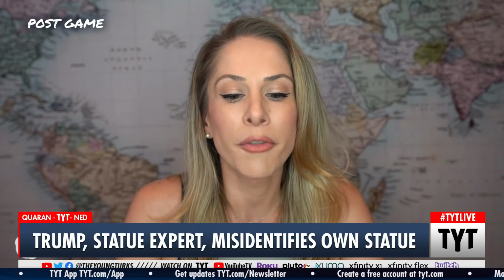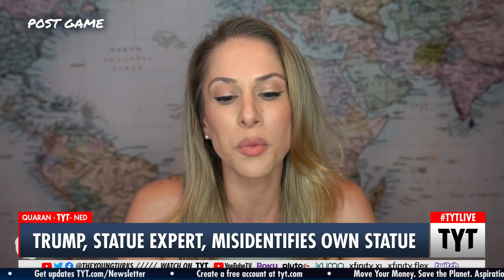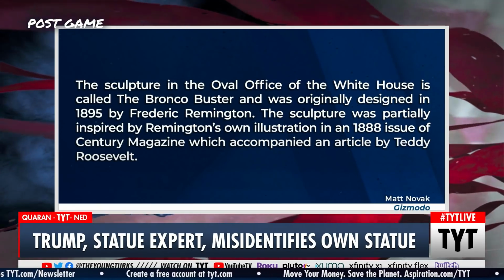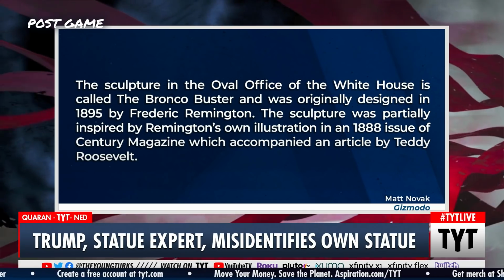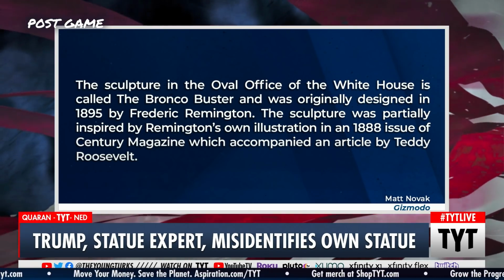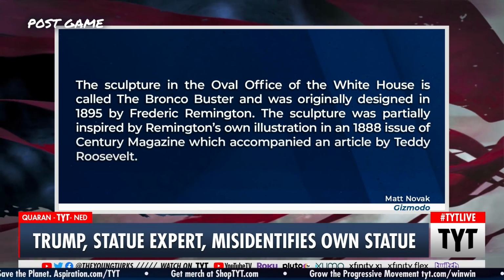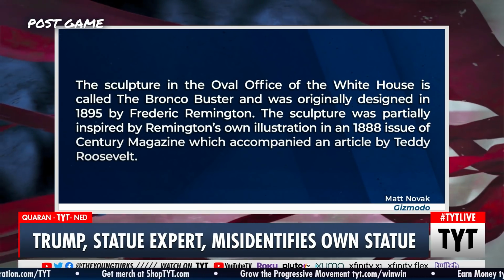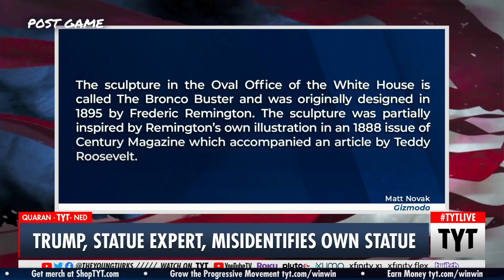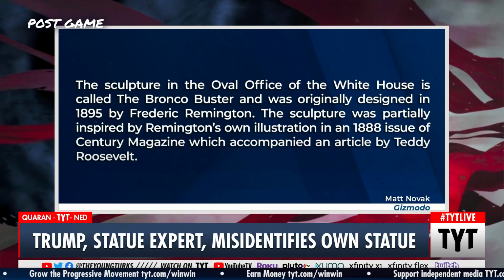The Metropolitan Museum of Art and the White House Historical Association both identified the statue. The sculpture in the Oval Office of the White House is called the Bronco Buster and was originally designed in 1895 by Frederick Remington. The sculpture was particularly inspired by Remington's own illustration in an 1888 issue of Century magazine, which accompanied an article by Teddy Roosevelt.